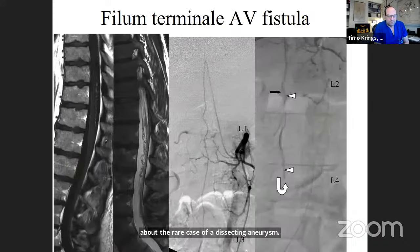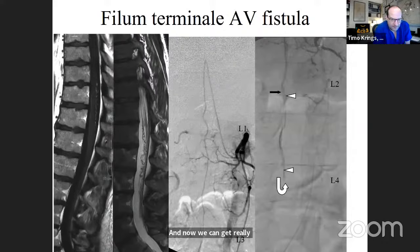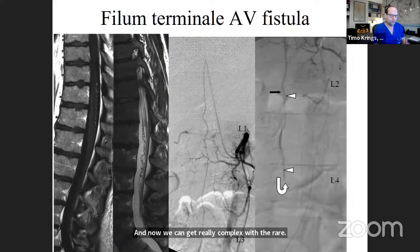And now we can get really complex with the rare vascular malformation because we not only have in the spinal cord the radiculomedullary and the dural arteries, but we have many more arteries.